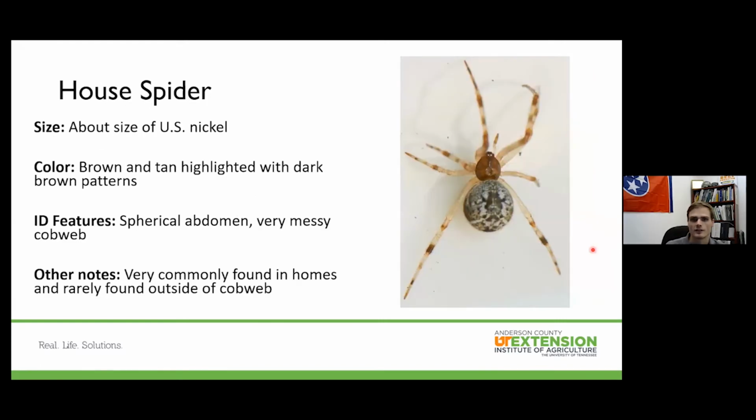All right, next one is a house spider. You can call this the American house spider, the common house spider. There's a lot of different common names that a lot of people get held up on, but as a general, the house spider. I love this name because a lot of times this is the most common one I find in my house, at least. This is about the size of a US nickel. You're going to have a very brown and tan cephalothorax here, with very interesting patterns, and these patterns can range.